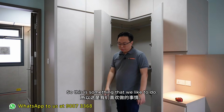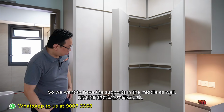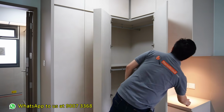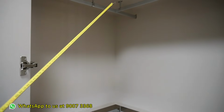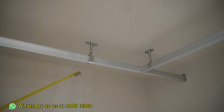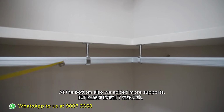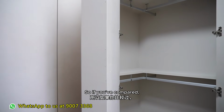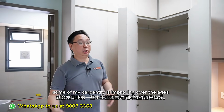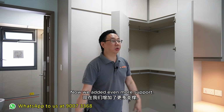So this is something that we like to do, and we want to make sure that your carpentry lasts. So we want to have the support in the middle as well. All those support struts we always show are in the middle. With this kind of support, your hanging rod will not deteriorate. At the bottom, we also added more supports. If you have compared some of my carpentry, it is improving over the ages. Last time we didn't have this wood in the middle. Now we added even more support.